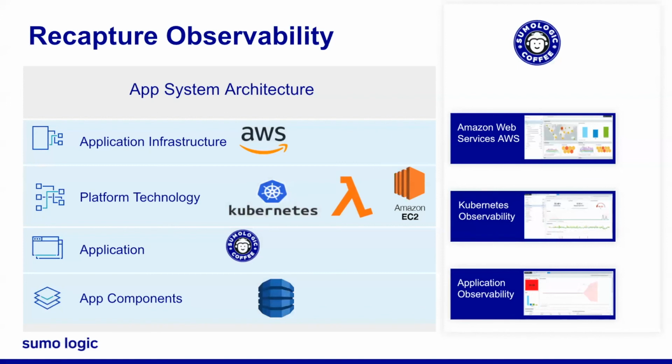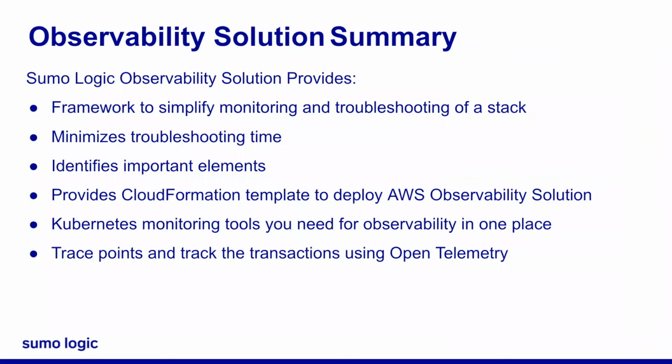So in summary, the observability solution can help you observe information at a higher level and observe the application infrastructure. It's going to help you take the next level to monitor what's integrated with Kubernetes. It's going to help you track and drill down into details by setting up the trace points for a modern web app. The Sumo Logic observability solution provides the framework to simplify the monitoring and troubleshooting of a stack, minimize the time taken to get operational and security insights, and identify elements that are subject to specific operational issues or security threats and vulnerabilities.